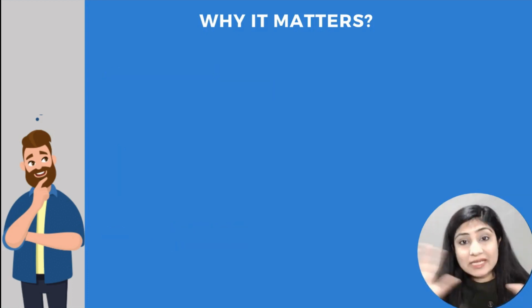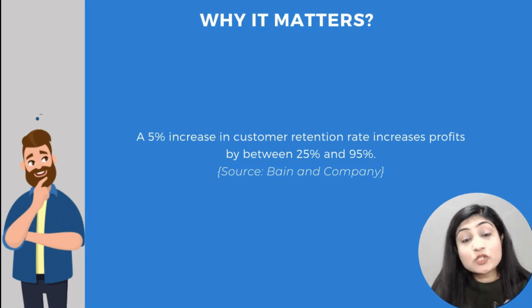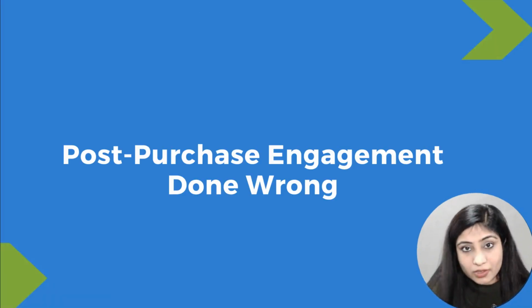And here's one really mind-boggling stat. A 5% increase in customer retention rate can increase your profits by between 25 and 95%. So any efforts that you're making in the direction of increasing your customer retention can have really high payoffs. So it's completely well worth the effort.